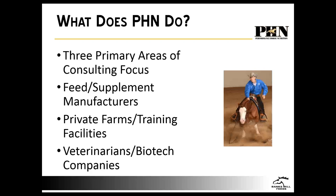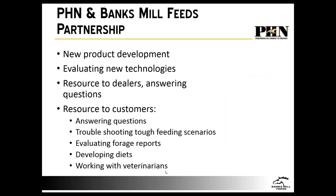But the two bullets in the middle there, we will work directly with your farm or facility if you're using one of our clients' products, be it one of our supplement manufacturers, one of the Banks Mill feeds. You don't have to pay that fee. We will work for you. That is a value add that that company brings to the table. They pay for our services so that you guys can use our resources.